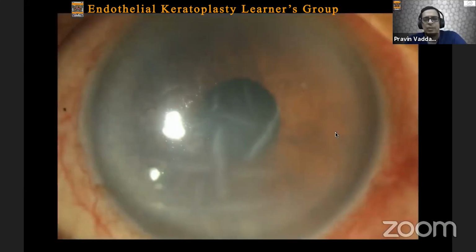Sometimes you also have patients with PBK who have pigmentation on the Descemet membrane, and this is an indication of loss or denuded areas of the Descemet membrane. So in these cases, it probably is not a good idea to stain with trypan blue during surgery, because the stroma tends to get stained as well, and you will have a slightly more difficult time visualizing the anterior chamber.